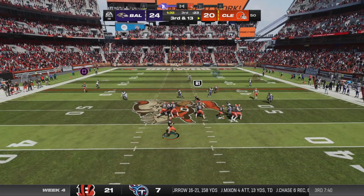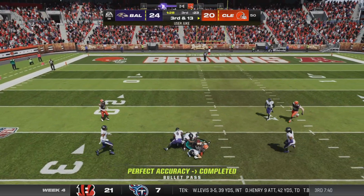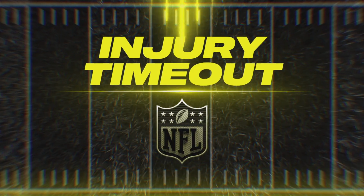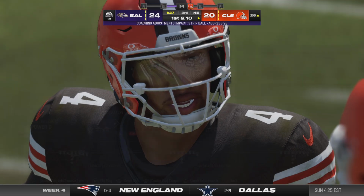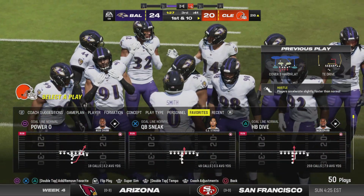From the midfield stripe, they'll look to throw. Work in the middle of the field, and he's got a man complete. And he's going to be taken down with the first down at the Ravens 26. And now timeout is whistled as it appears there's a Brown shaken up on the play. Well, hopefully, obviously nothing serious here. Medical staff, though, going to take a peek, and we'll take a break.